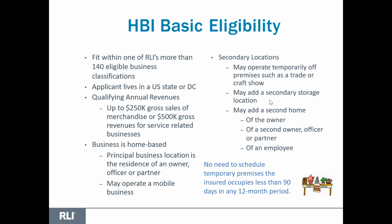A good example of this is a mobile DJ, right? A DJ goes off-site to perform for maybe a school dance or a wedding. Then they go back home and they go to their next event, maybe the next night or next week. That type of business is perfectly acceptable for this. We can also add secondary locations if they do use a storage unit, or maybe a partner of the business stores property at their residence. We can add those locations also to provide coverage at those secondary locations.